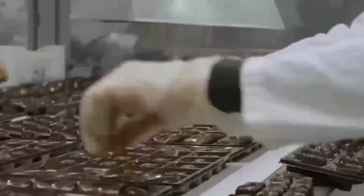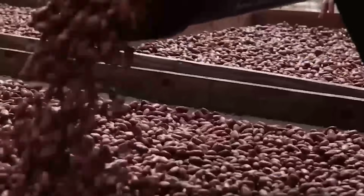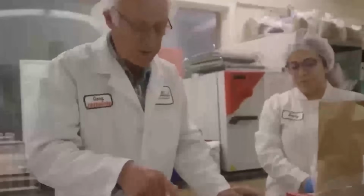These pallets are loaded onto temperature-controlled trucks and shipped to retailers worldwide. Hershey's operates an advanced logistics network that ensures timely delivery while maintaining product freshness. The entire manufacturing process is designed for efficiency, consistency, and sustainability.